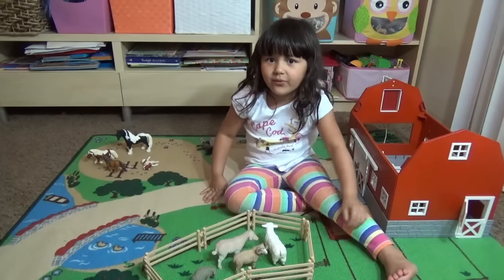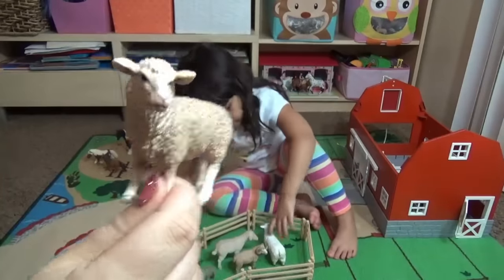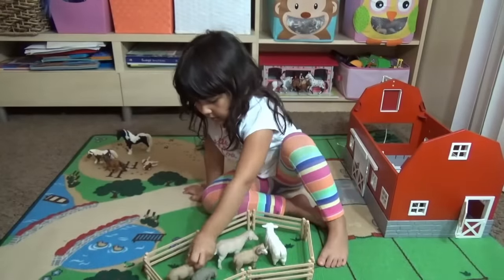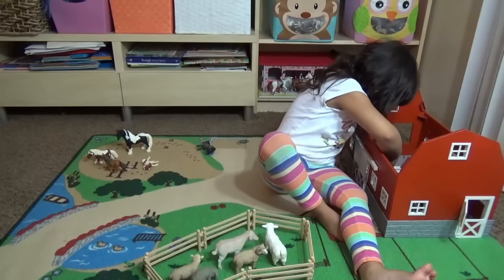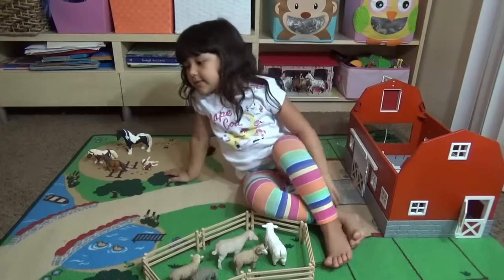Yes, because in summer, it's hot. It's too hot for the sheep, so they cut their hair. And what do they do with their hair? They make wool. They make clothing. And carpets are wool too. Not all of them, but nice carpets.